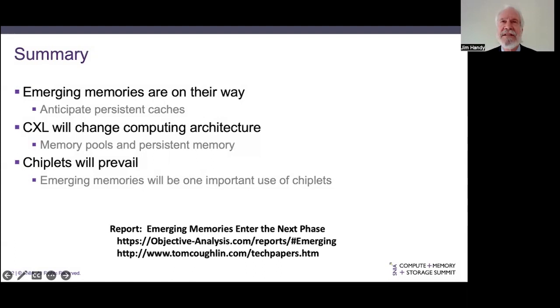So where does this lead us? First, we see that emerging memories are necessary and that they are right around the corner. With their persistence, we automatically will gain access to persistent caches, which could open up a whole new world of processing. Second, expect for CXL to become the new standard in computing architecture. With CXL come new ways to use memories, both in pools and in the use of persistence. Finally, we expect to see widespread use of chiplets in the near future, and with that, we should see widespread adoption of an emerging memory technology.